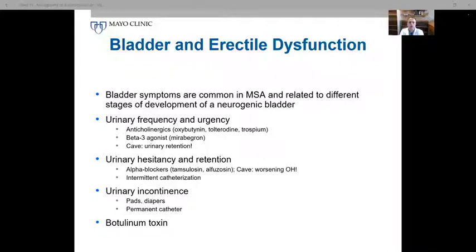Now, coming to bladder and erectile dysfunction. Bladder symptoms are common in multiple system atrophy and are related to different stages of development of a neurogenic bladder. Urinary frequency and urgency are frequent symptoms of neurogenic bladder in multiple system atrophy.